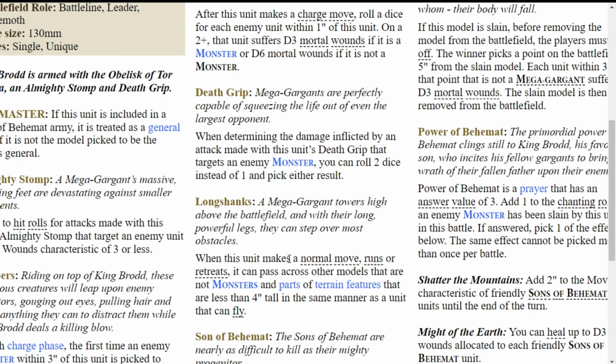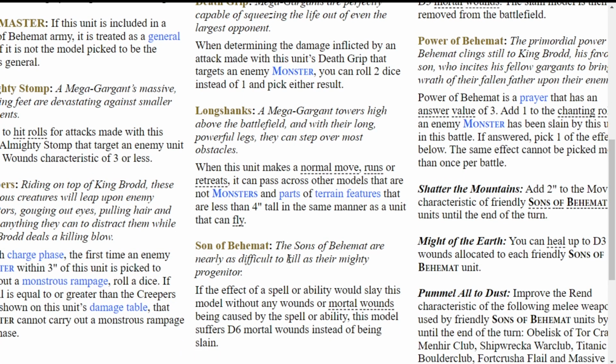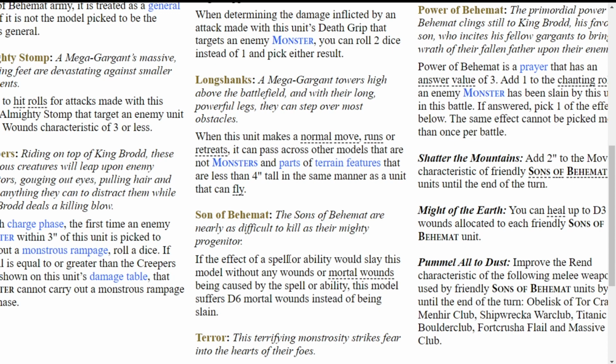Longshanks. Okay. When this unit makes a normal move, runs or retreats, it can pass across other models that are not monsters and parts of terrain features that are less than 4 inches tall, in the same manner as a unit that can fly. Why did I say inches? I assume that it's not 4 centimeters; it's 4 inches. Just 4 centimeters. You can't pass through anything, mate.